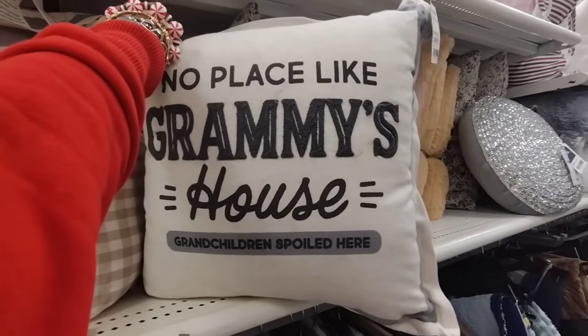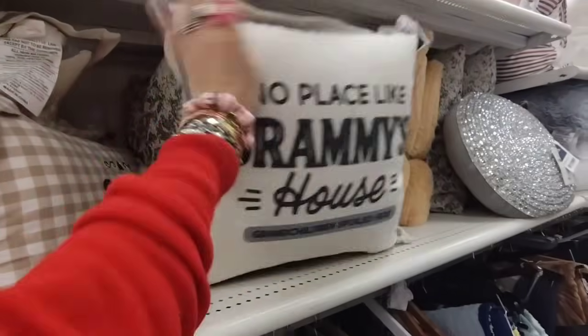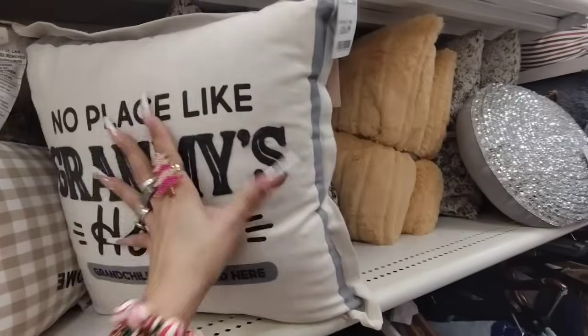All right, no place like Grammy's house. Grandchildren spoiled here. $16.99, cupcakes and cashmere. I thought you guys might like that. For those of you that are grandmothers, no, I am not one. I don't have any children. I'm an auntie.